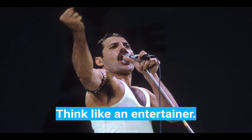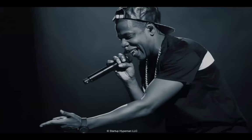Because the entertainer will cut songs out of the set list. The actor will cut lines from the movie script if they feel it does not fulfill the larger story or the larger emotion they are trying to develop in their audience. Okay? I think one of the best examples of this is one of my favorite rappers of all time, Jay-Z.